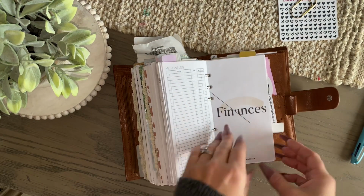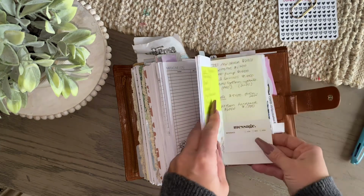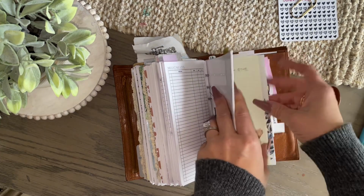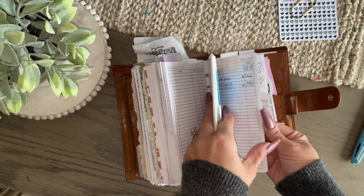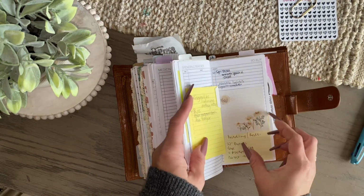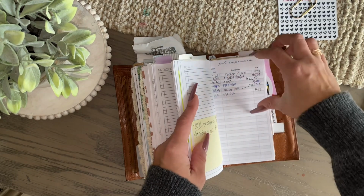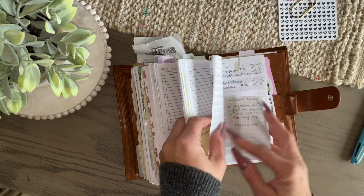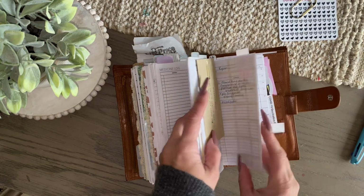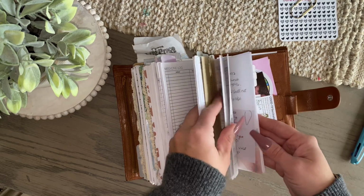So my finance section has a checkbook register, and also bigger expenses for our house, the pool. Oh my gosh, the pool, you guys. The cover has just been a nightmare. To buy list, pet expense list. Every time we go to the vet, I write down how much it costs, online orders, and then this is my kids section where I write down if they didn't feel good, things like that.